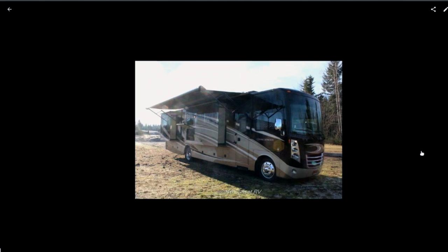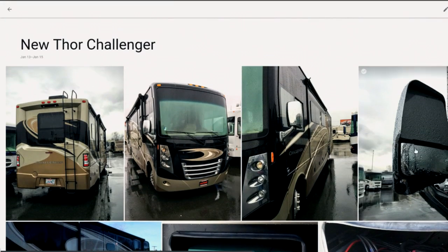What year was it? 2014, brand new actually, but because it's been sitting on the lot for so long and they're having their 2016s come in, they're pretty desperate to get rid of it. So it worked out really well. It's 37 feet, so it'll be big enough for when the kids are over, and it'll be not only my residence, but it'll be the new Rover.